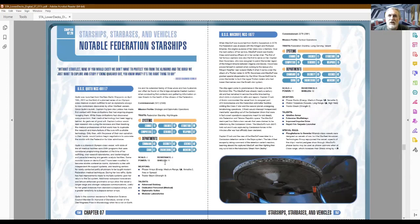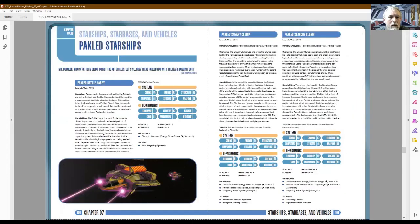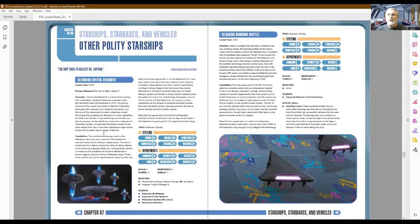Then you got a whole selection of famous ships. The Quito, one of Mariner's prior stations. The Macduff, space stations, warp shuttles. A whole section on Packwood starships, including rules on how to make your own clump ships. Not unlike the Frankenstein fleet rules from Utopia Planitia.